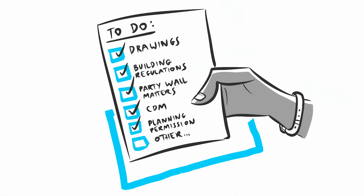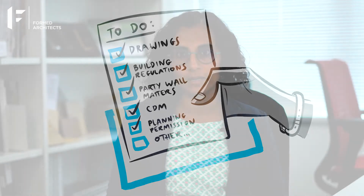Beyond this, there will be other statutory consents to consider, such as building regulations to consider the safety and structure of the build, party wall matters to protect you and your neighbours, and CDM regulations, which considers how your project will be built and maintained safely.